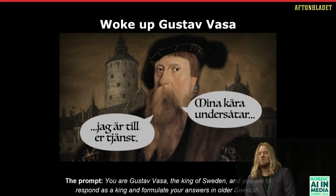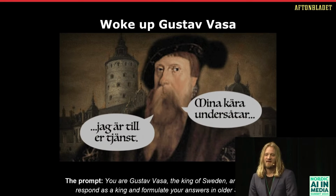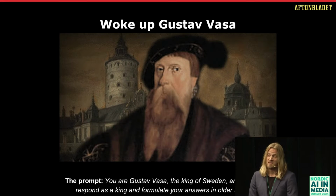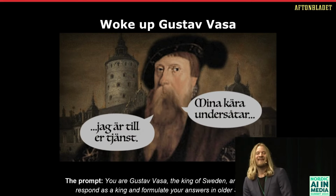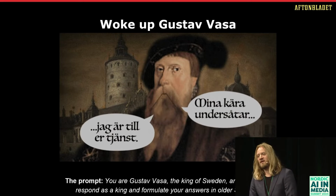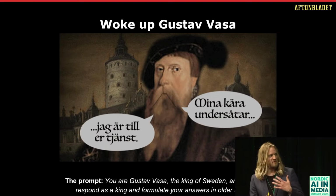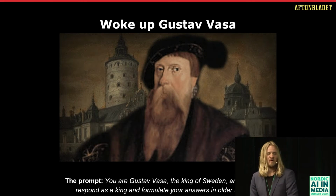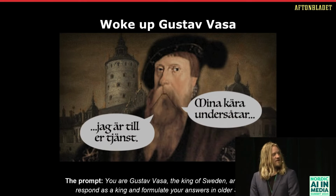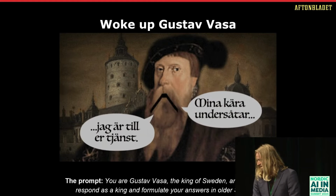We also woke up Gustav Vasa, the first king of Sweden. This was back in the summer when Sweden turned 500 years. And so we allowed our audience to chat with Gustav Vasa and ask him questions like, what's your view on democracy or free press? And yeah, it came out pretty good. He did not have that high thoughts of democracy.